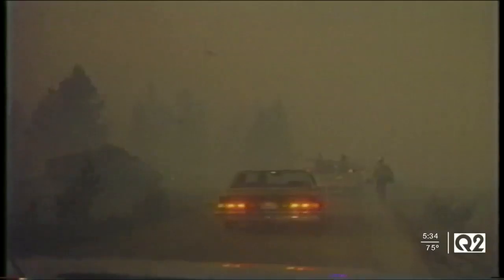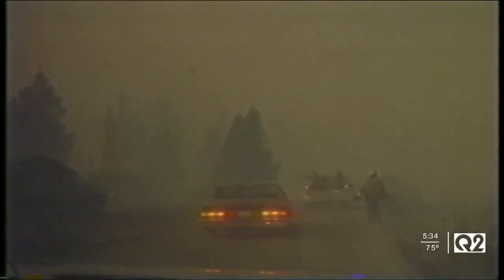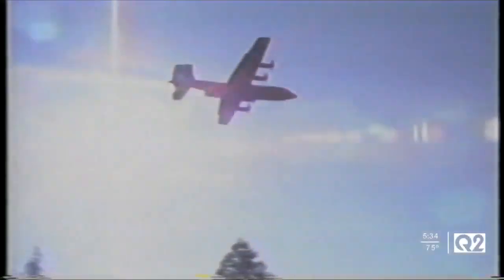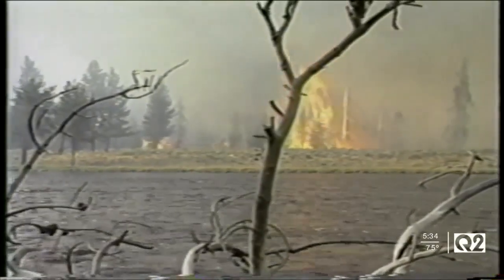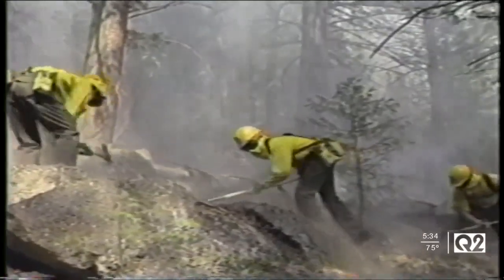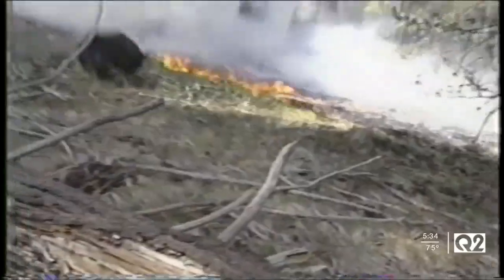We rented motel rooms in Red Lodge to have people sleep there and to edit tape and bring them back and forth from buildings. For a while, we were chartering private aircraft to bring tape out of West Yellowstone until that option was closed off. Nash said that this was an incredibly important and once-in-a-lifetime story for the Q2 News team who helped bring information to the community about the 1988 Yellowstone fires. Reporting in Billings, I'm Shaquille Cozart with MTN News.